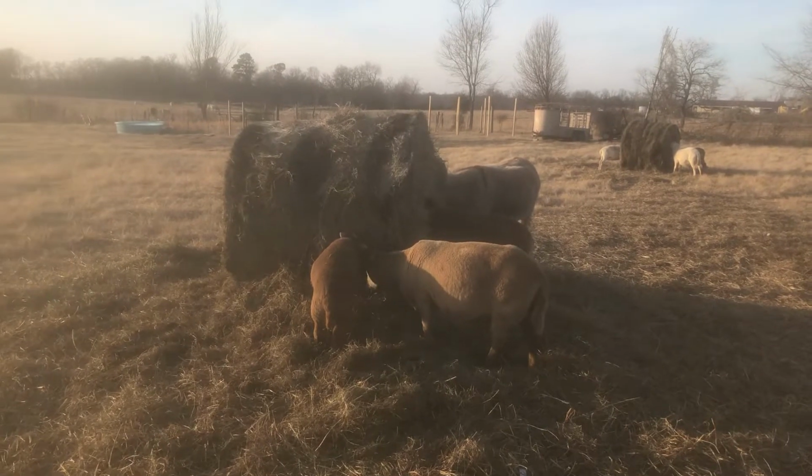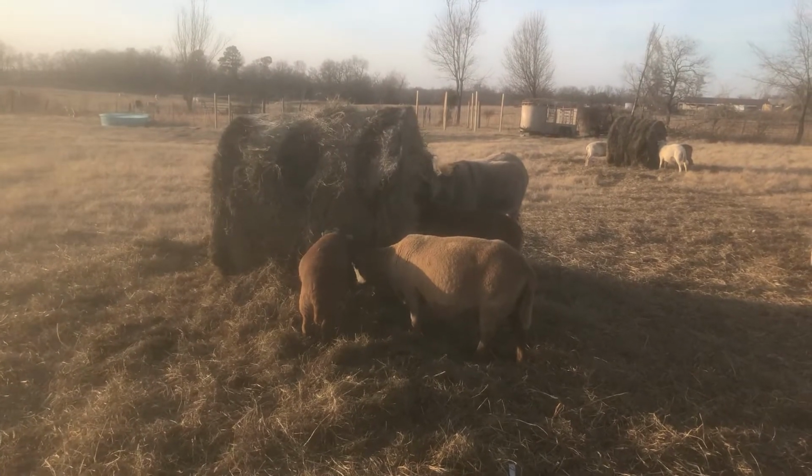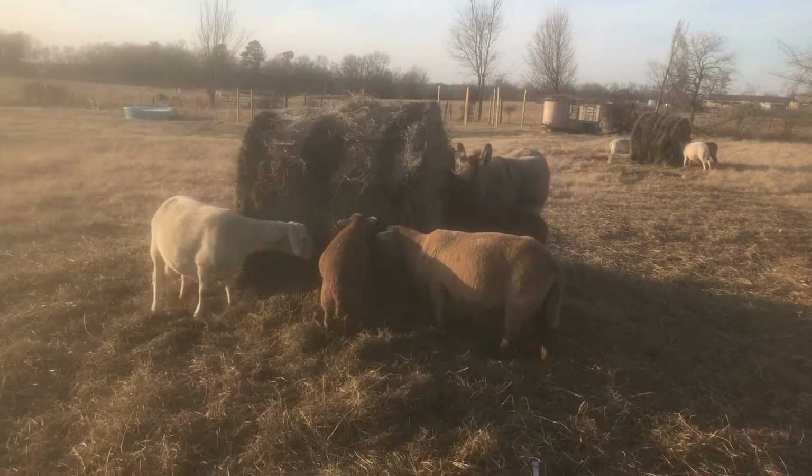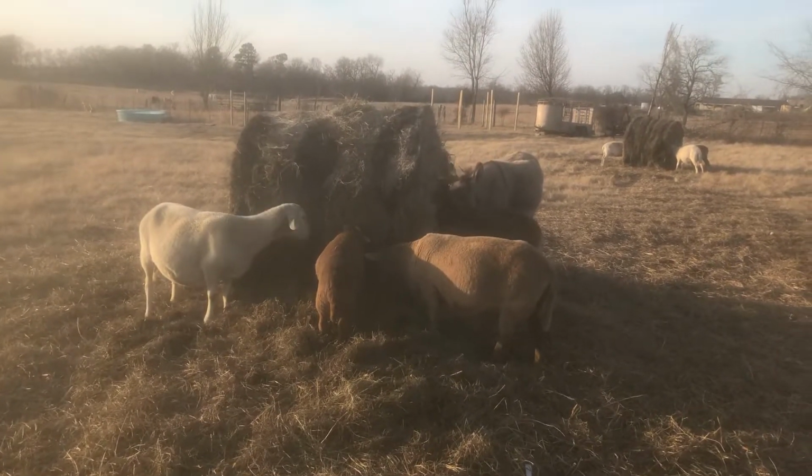But coccidiosis is something different. We all have it on our farms. You just don't bring it in. It's just in the land. Your vets will tell you that. I do not recommend going to vets, and that's just me.